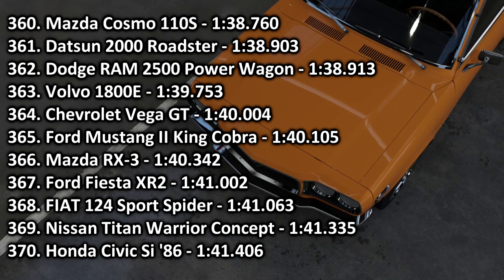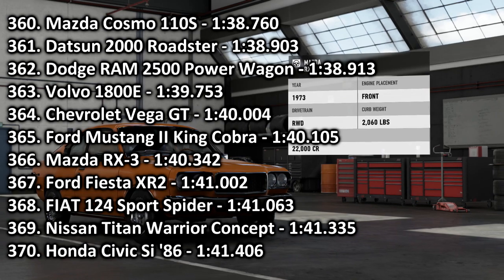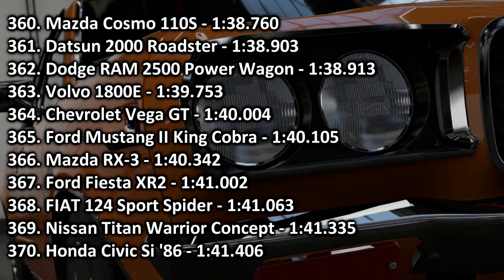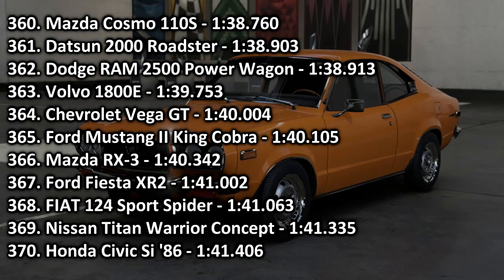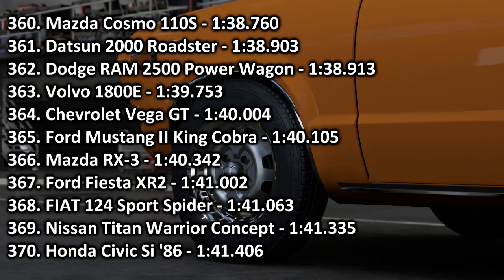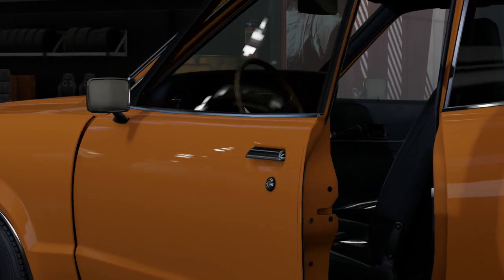On to the times then, and the Vega is actually the quicker of the two cars, going into 364th place with a 140.004. The RX-3 is not far behind though, going into 366th place with a 140.342. Interestingly enough, the Vega is actually quicker than the Mustang II King Cobra, which is based on a Pinto but has a V8 engine as opposed to the Pinto's 2.3 litre 4-cylinder. So the fact that both the Vega and the RX-3 are very close to, if not beating, the Mustang II King Cobra is actually a really good spot to be in for both cars.